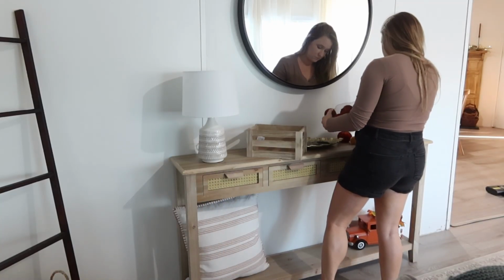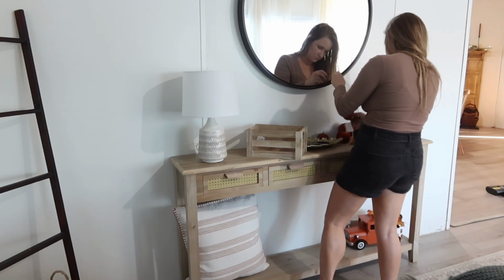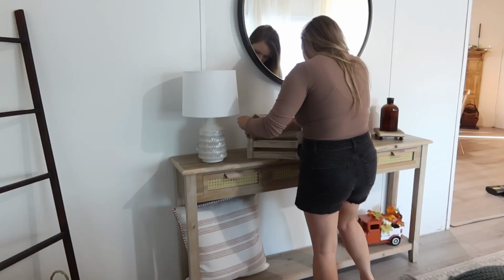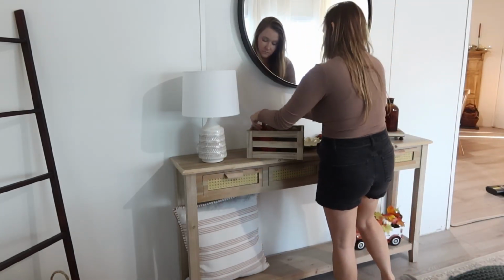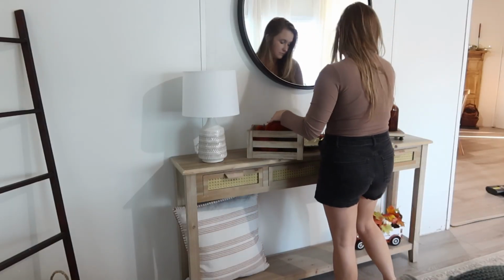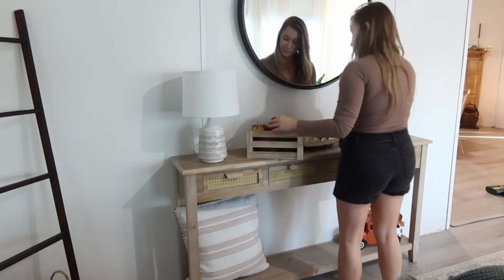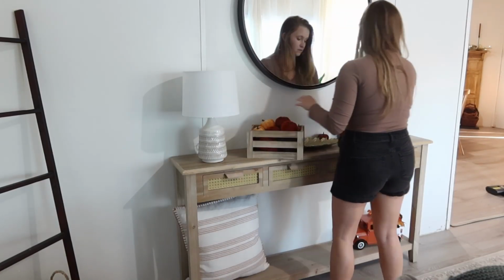I had to walk away from it on this day because it was getting where I was overthinking everything, and when I get like that, I just have to walk away. So that's what I did, and then the next day off camera, I moved some things around. But if I'm being completely honest, I'm still not 100% happy with it. But the way that you see it at the end of the video is how I'm gonna leave it for a bit. Sometimes I just have to sit on things for a bit.